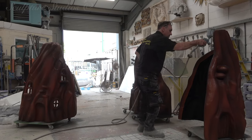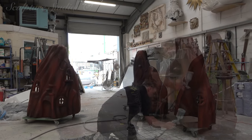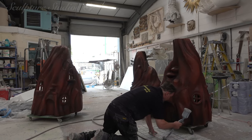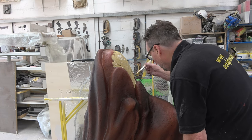The booth is going to be situated inside, so not only does this not have to withstand the elements and the weather, but if this ever gets knocked or scuffed, we want to ensure that it's as easy as possible for the client to rectify. With all of this in mind, we're going with water-based emulsion paints, which we'll then seal with a water-based lacquer.